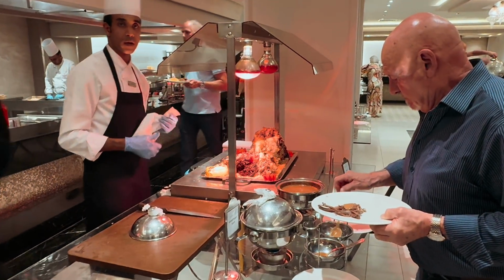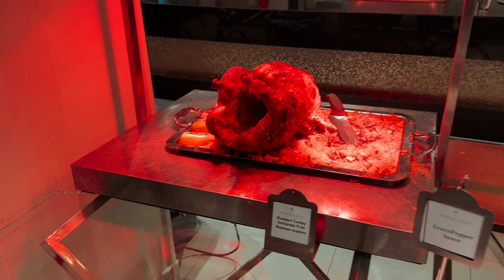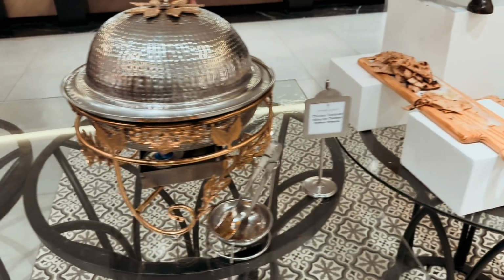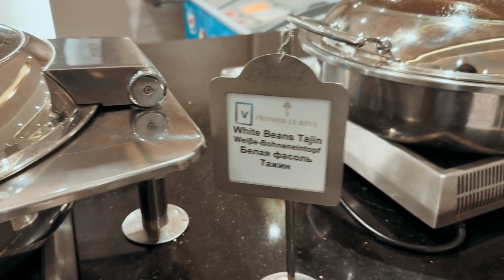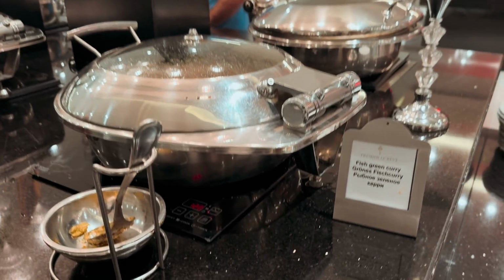Beautiful, absolutely beautiful. Again, absolutely gorgeous. Look at that. That's crazy. The most gorgeous spread in the club. Chicken tandoori. It smells so good. Good. Awesome. They got sweet chili sauce. Shall we go to the main? Oh yeah, like that area? Yeah. Sorry. They got the fish green curry, which is a nice change.